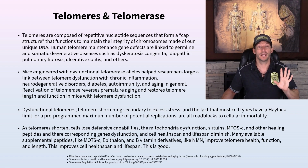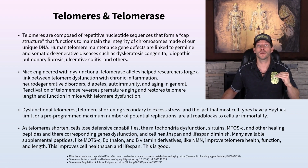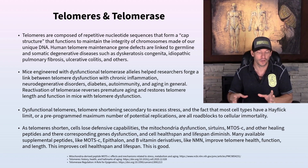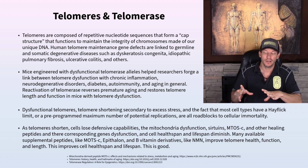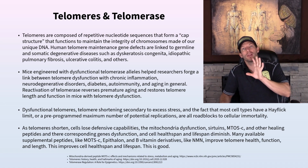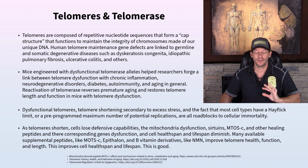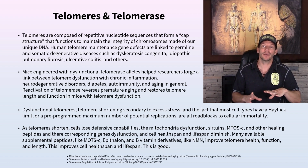And a lot of different things can shorten telomeres, like chronic mental stress, which will lead to dysfunctional telomeres and shortening of telomeres, and dysfunctional amounts of nutrients and supplements in your body. If you don't have enough stuff to produce telomerase, the proteins and the genes that make telomerase, our telomeres get dysfunctional. Mice with dysfunctional alleles, or different variations of the telomerase gene, have helped show researchers how important the telomeres are. If you mess with the telomerase genes in mice and make them dysfunctional, they die, and they're way more sick. They're way more prone to chronic inflammation, neurodegeneration, diabetes, autoimmunity, all that stuff. And again, chronic mental stress can shorten your telomeres.